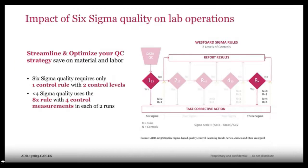We will be having a part 2 of this session where Sten Westgard is going to talk a little bit more about the impact of Sigma quality on lab operations. We know that high-performing assays, Six Sigma quality assays, require only 1 control rule with 2 control levels. This can allow you to streamline and optimize your QC strategy and practices, which in turn may help you save time, material, and labor.